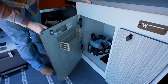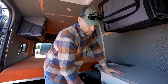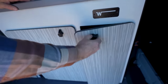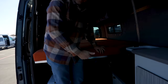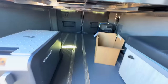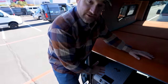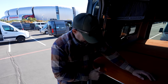And I believe in here, you just have a little water system. So that's your water. And some more storage. So underneath the bed is where you have your battery pack on the back side there. It's basically just like a standalone battery system. That is the electrical system for the van. You have this chest refrigerator here. I think it's also a freezer, but that is in here.